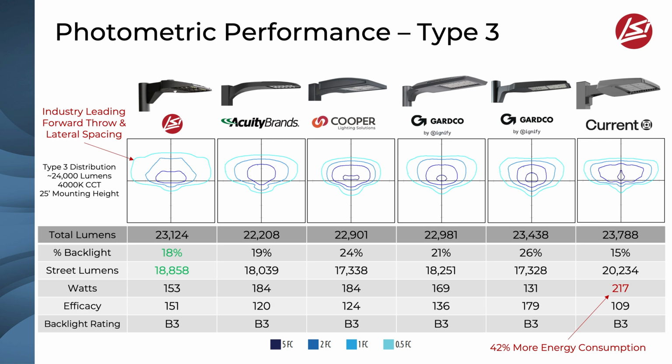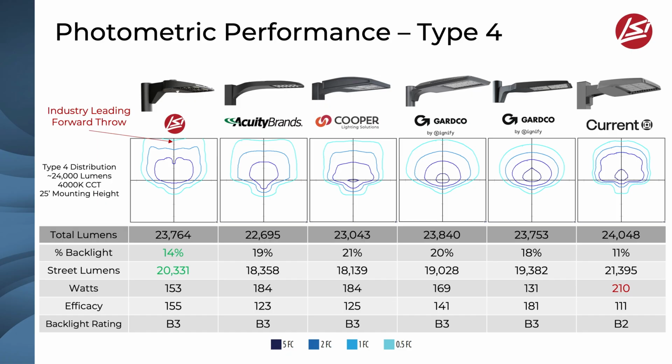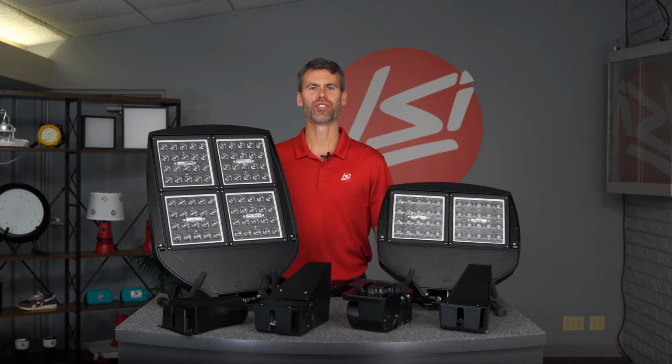energy to do so. The Type 4 forward distribution may perhaps be the most impressive of all, with industry-leading forward light throw and exceptional target efficiency, as shown in the graphics and tables. This optic performs so well that it will often eliminate the need to tilt fixtures when covering large areas from the perimeter, therefore reducing unnecessary glare and light spillage.